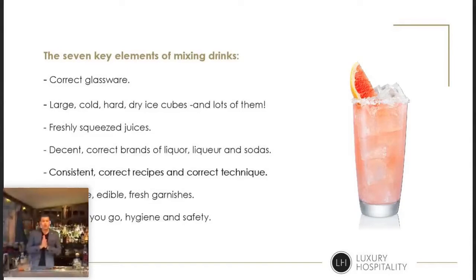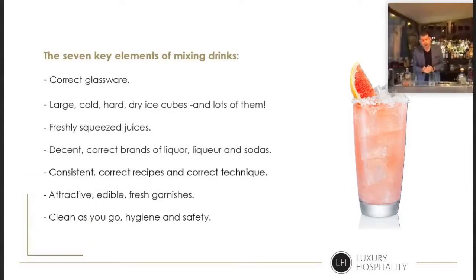So let me start with the first one, ladies and gentlemen. Correct glasses. A glass really showcases the product. The same as when you go out to a bar, you make sure you have a nice outfit on. The glass is the outfit. Make sure it's of proper quality. Clean, room temperature. Obviously, the garnish is another outfit that we see with the drinks.